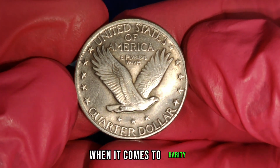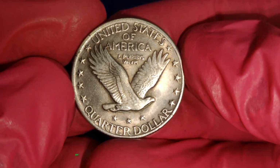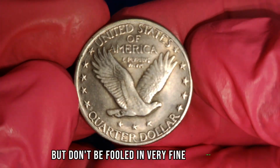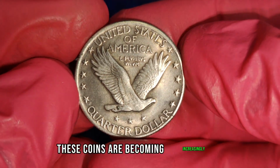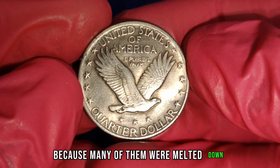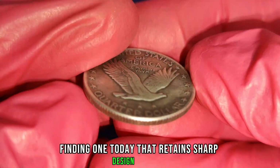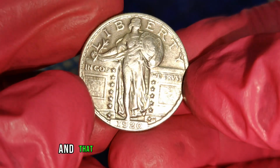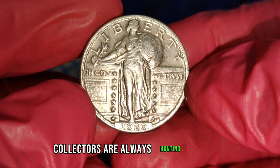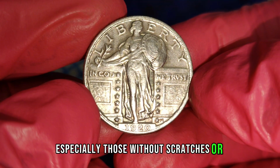When it comes to rarity, the 1920 Standing Liberty Quarter from Philadelphia isn't the rarest date in the series, but don't be fooled. In very fine condition, these coins are becoming increasingly scarce. Why? Because many of them were melted down or heavily circulated. Finding one today that retains sharp design details, minimal wear, and that brilliant silver luster is no easy feat. Collectors are always hunting for high-grade examples, especially those without scratches or damage.